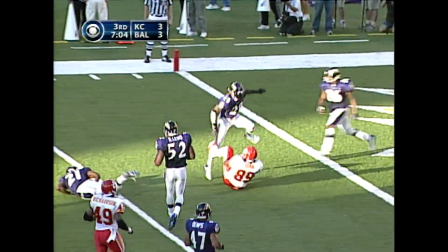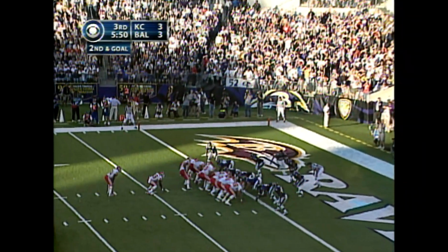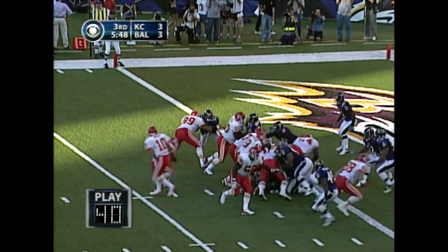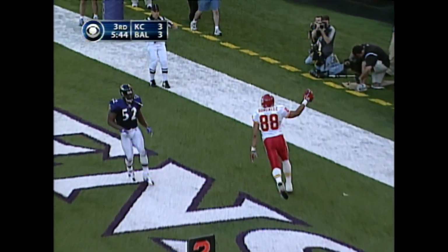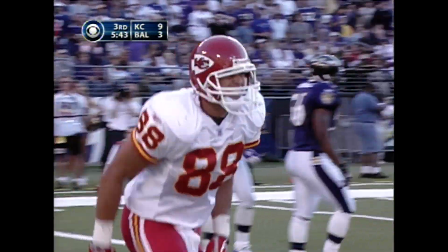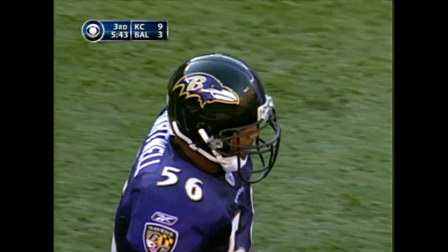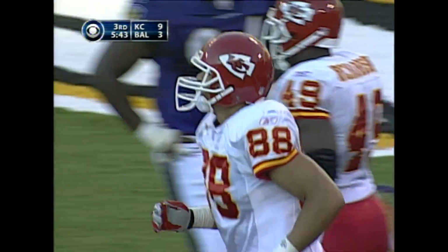Nickel defense out there for the Ravens. A pass caught by Dunn. Tumbling inside the 5. Maybe just short, right where they have it marked. 3 tight ends. Richardson and Holmes. Play action by Green into the end zone. Wide open. Tony Gonzalez has his first touchdown reception of the season. And the Chiefs are back on top.